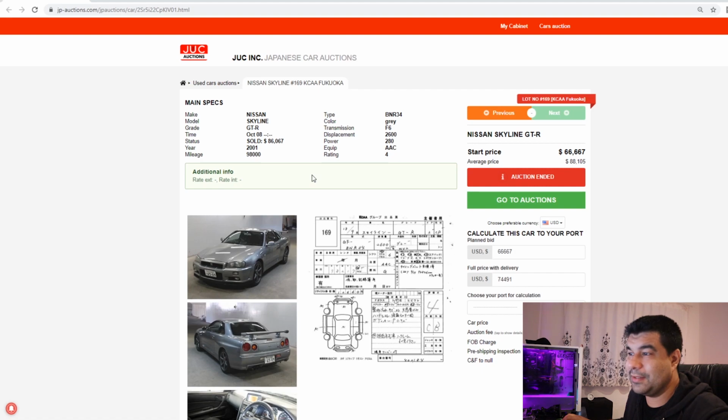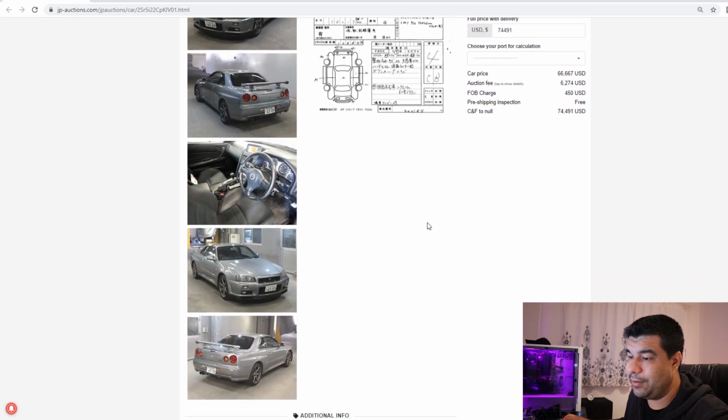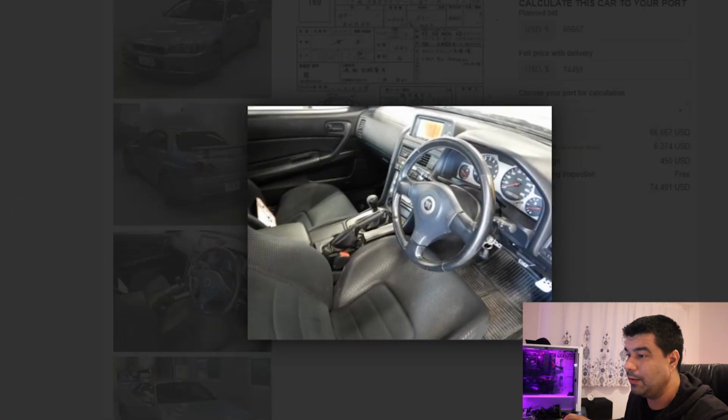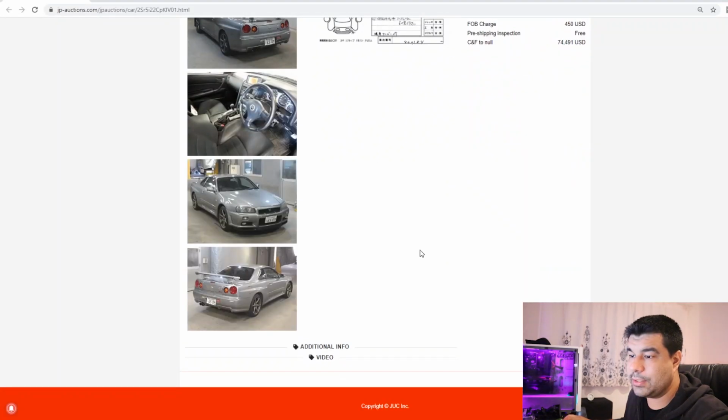This is a stock spec, so this isn't a V-Spec, this is just an R34 GT-R. Sold for $86,000. Again, a lot of money. Like 1.35, 1.4 million rand. My math serves me right. The grading is better than the other one, however, it is a 4, C, B, so the interior is spotless almost, being a B. A is brand new, so B is damn good. I mean, you can see straight away off that picture. Very, very, very nice.